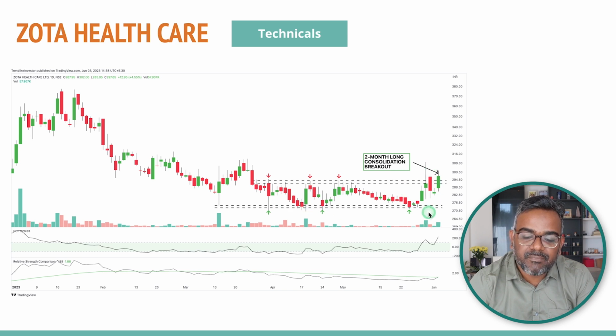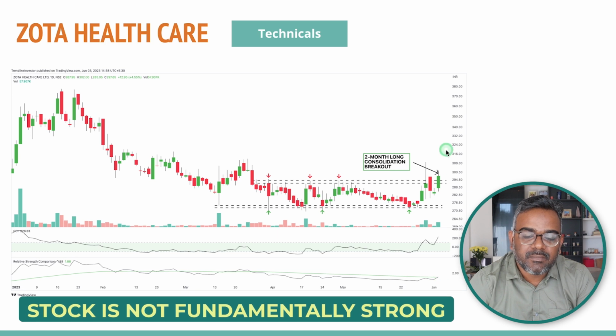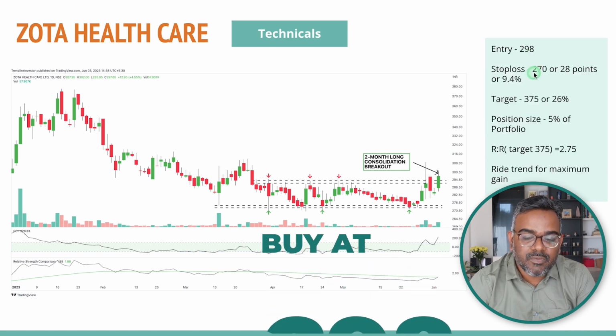So volume spikes have been there whenever there was a bullish green candle, and also CCI has crossed 100 after a long time. Relative strength also is about to cross 100. Now again, this is a stock which was listed recently. It's an IPO stock. It's fundamentally not great like AstraZeneca or Glaxo, so do keep that in mind before investing in this. Okay, so again, you can enter the stock at 298, stop loss of 270.